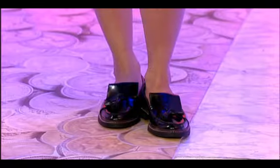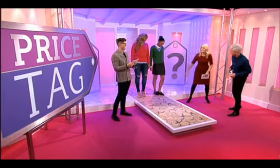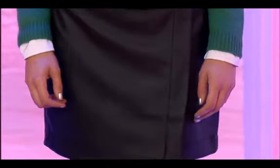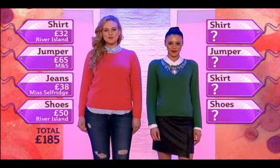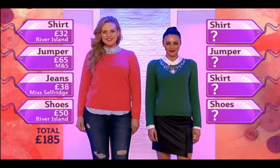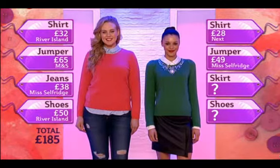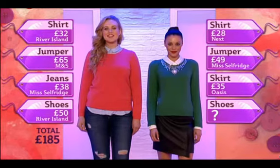This is an intriguing puzzle conundrum here. But it's clever. Yes. Okay, well, let's see. Right, the shirt from Next is 28 pence. The jumper is 49 pence. The skirt from Oasis, 35 pence.